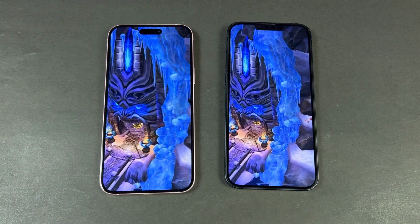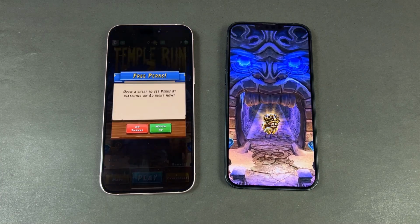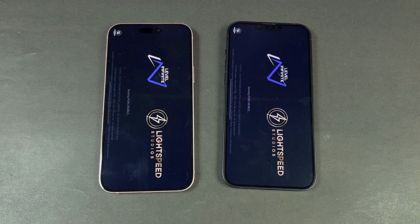So at this time both phones look really similar. The 15 Plus is a tiny bit faster, I would say. Now let's open up PUBG Mobile, and this is a big game. Let's see in that game which one will take the lead.